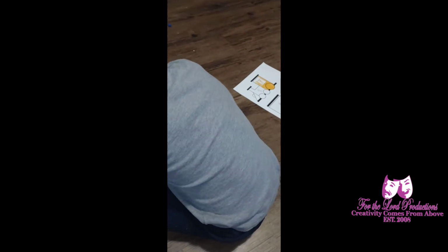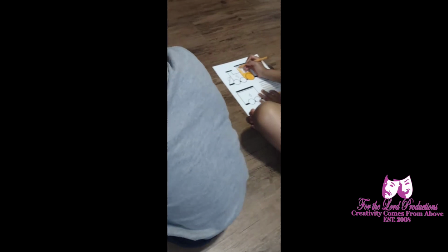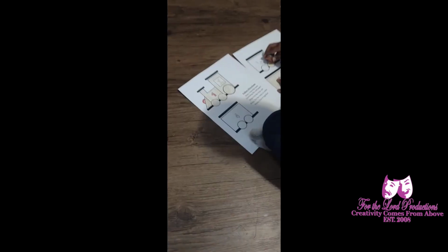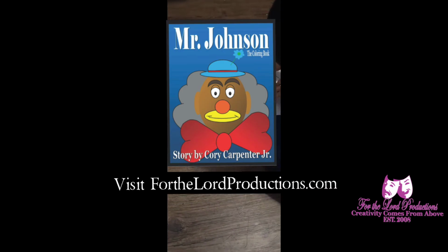Let's watch these cupcakes color this train. It can only be put together in numerical order. If you would like a copy of this train, it is found in Mr. Johnson's The Coloring Book.